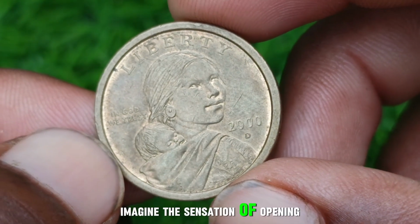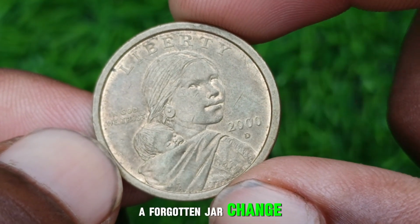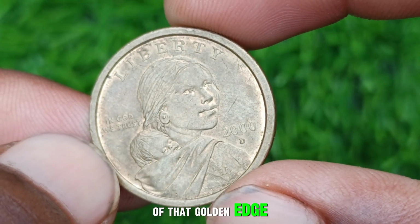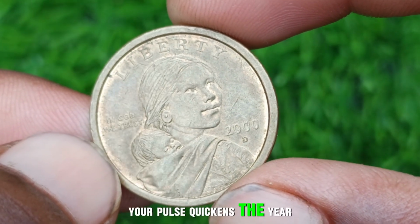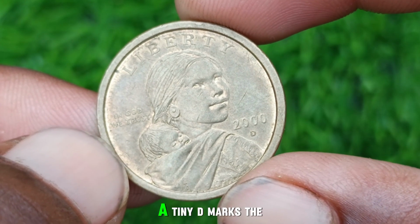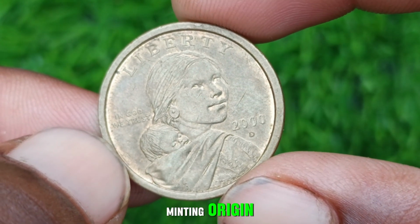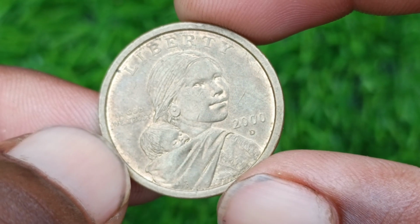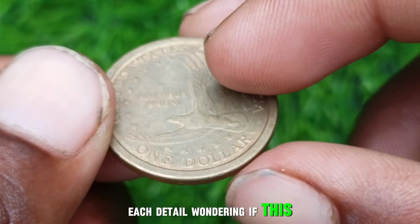Imagine the sensation of opening a forgotten jar of change, rummaging through it, and suddenly catching a glint of that golden edge. Your pulse quickens. The year reads 2000. A tiny D marks the minting origin. You flip it in your hand, examining each curve, each detail, wondering if this could be the one.